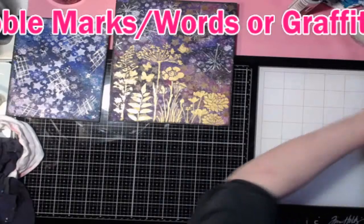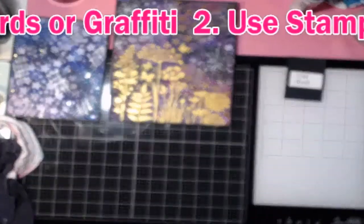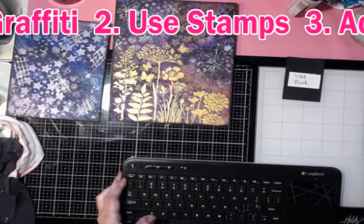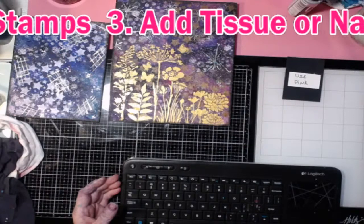Alright, we're going to get our optional cards out here. First one is use pink. And again, these are just optional. You don't have to use them at all. You can use one of them. You can use two of them. You can use three of them or none of them.